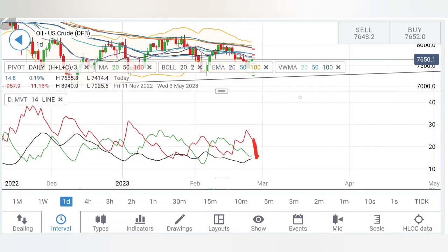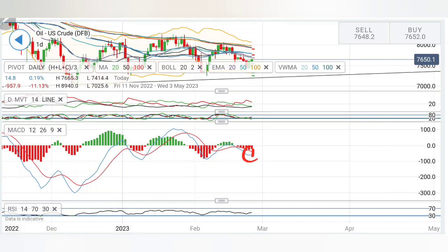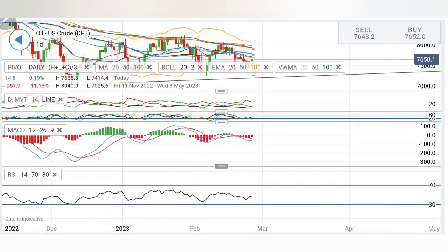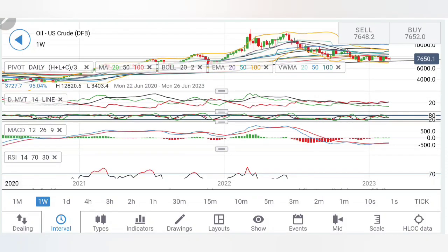Now see, directional movement is bearish, trying to converge. The stochastic is at the bottom, and that is why we can see a few green candles. Probably it can try to stretch a bit. The MACD is also bearish. It is trying to converge and cross over for a buy entry. RSI is comfortable, trying to reverse here on the daily charts.